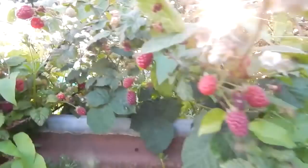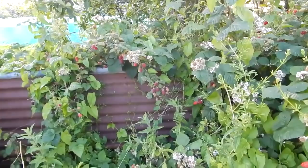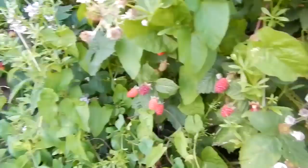But look, I forgot to show you these last time. Tayberries. Absolutely covered. Loads and loads of tayberries. Now, if you haven't heard of a tayberry, it's a cross between a raspberry and a blackberry, and they originate from the banks of the River Tay. So there you go. Let's get back on track. Whoa, it's slippy on there.